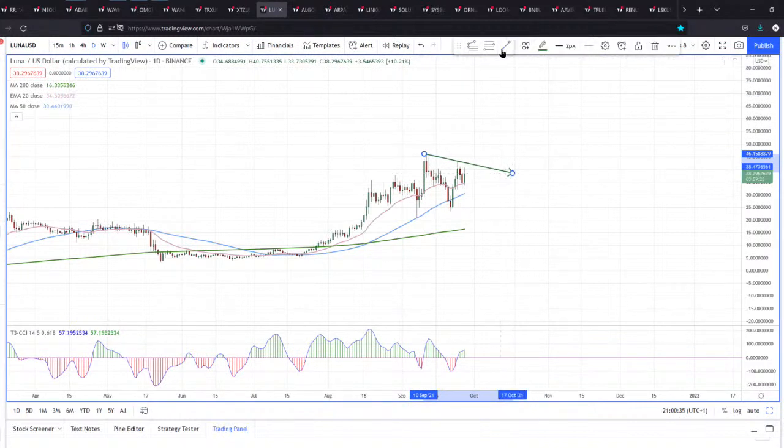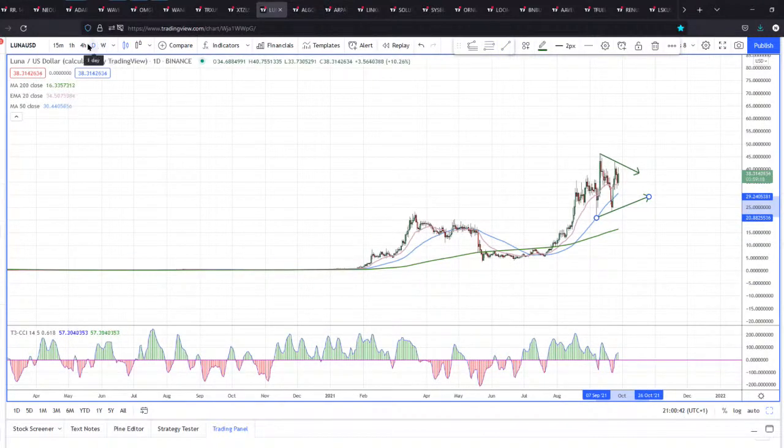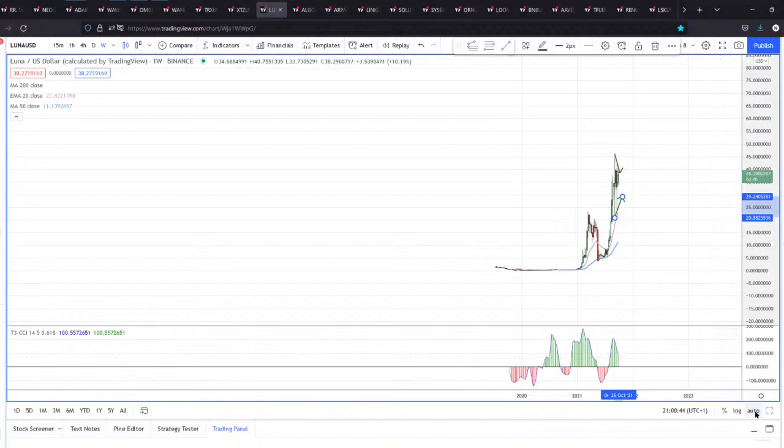It would be cool if it would make a triangle. It's a good sign of a... I don't think it will. I shouldn't have connected that low. Wait one second. Let's just count where we are.